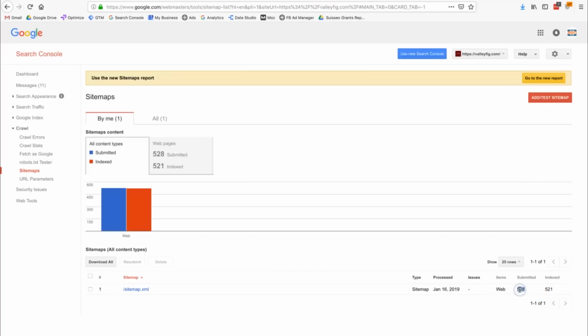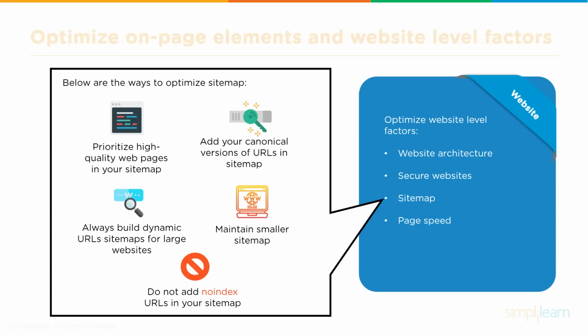So we could see we submitted 528 URLs, Google indexed 521. So one thing about URLs here is when we create a sitemap, we're putting all our URLs in there. We do not add noindex URLs in your sitemap. And what that means is that any URL we don't want Google to index, we're just going to exclude from the sitemap. Okay, so we want Google to take all the URLs we want indexed and put them in the sitemap.